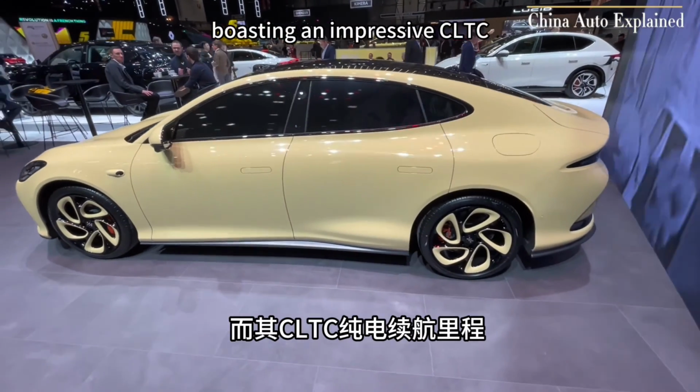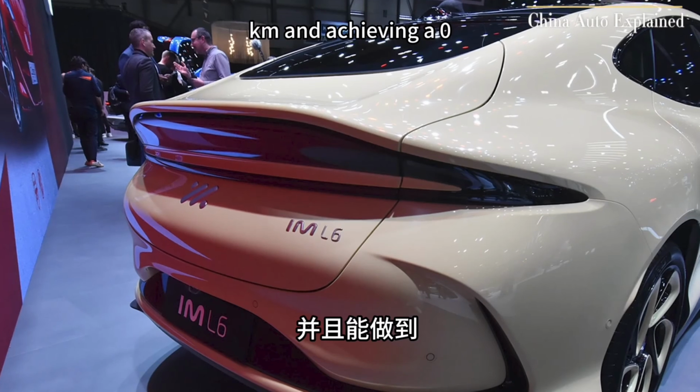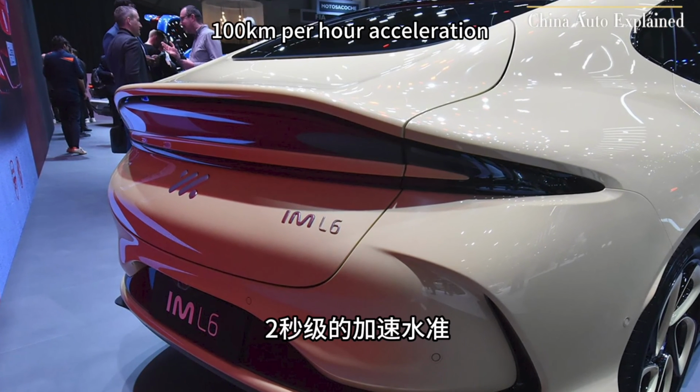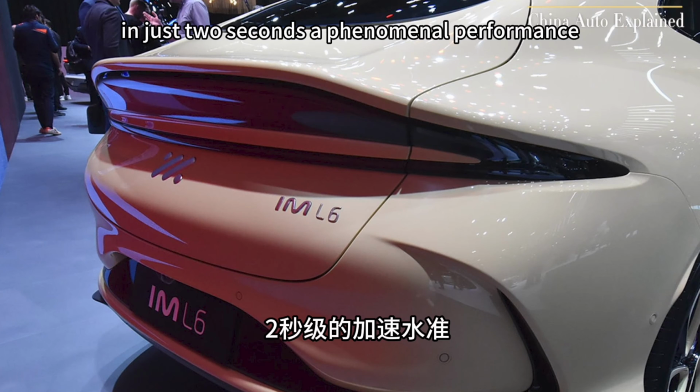Boasting an impressive CLTC pure electric range of up to 1,000 kilometers and achieving a 0 to 100 km/h acceleration in just 2 seconds, a phenomenal performance.